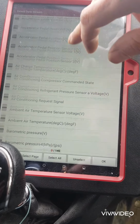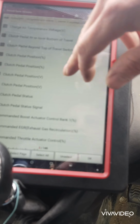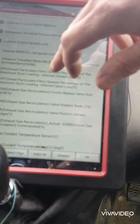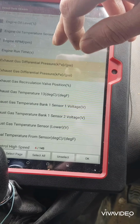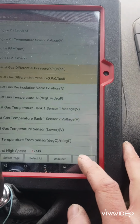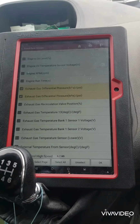Now the only way to determine a DPF blockage is via the pressure. We're going to have a look at catalyst temperatures, we will have a look at the soot loading, but it is all guesswork by the ECU. The only way to confirm a DPF blockage is via the pressure, and as a rule of thumb we're looking for 2.5 psi at maximum revs.